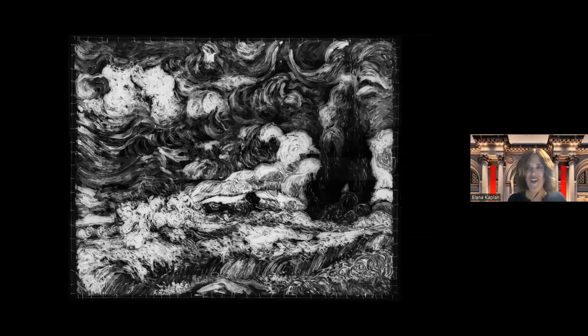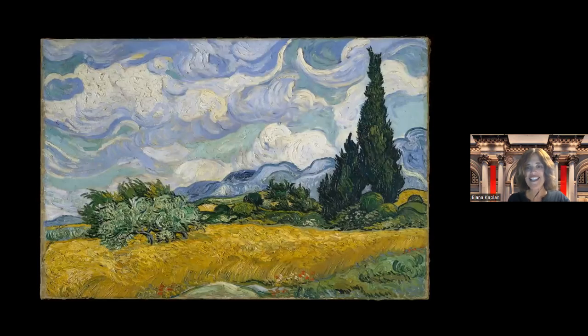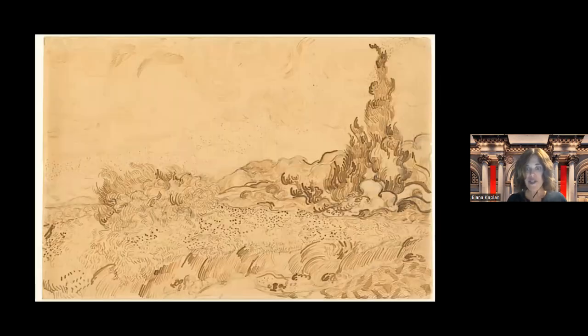So after seeing all those close-ups and seeing his process, let's take one more look at this amazing masterpiece that cannot ever leave the Metropolitan Museum of Art, but is always on view. So if you visit, you will be able to see it. It often has crowds of people around it. So take a look at this one. And then I want to show you a drawing for this painting.